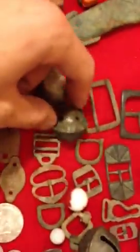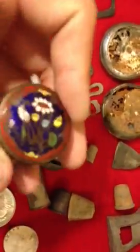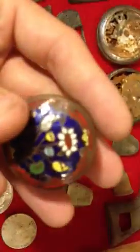So we got the buckles and thimbles. Got a bunch of these bells. About probably 6 or 7 of them. This guy, this right here is pretty cool. It's a little brass container. I'm not sure what that was from.